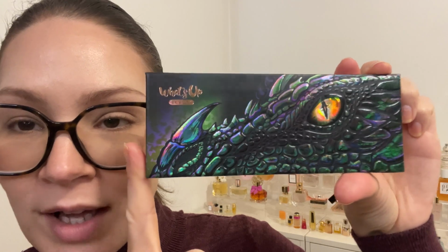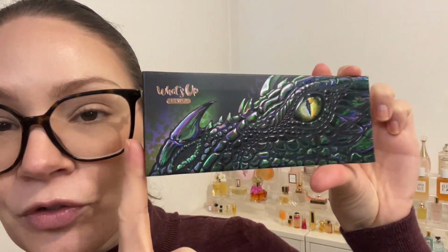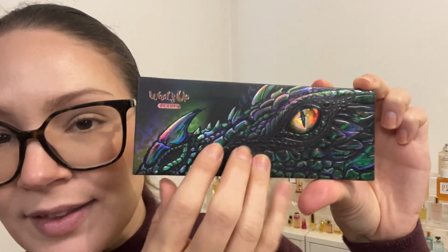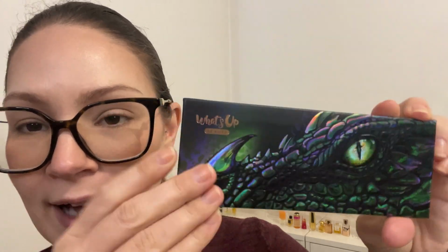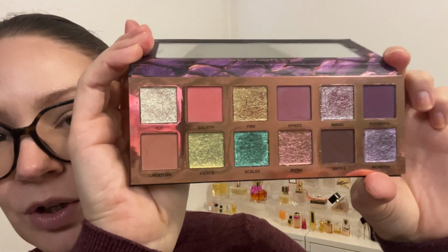So this is what the outer component looks like. It is beautiful. I love all the iridescence on it. I love that this is raised. I think it's definitely a step up from her last 2 palettes. So I do really appreciate that. And then this is what the inside of the palette looks like.